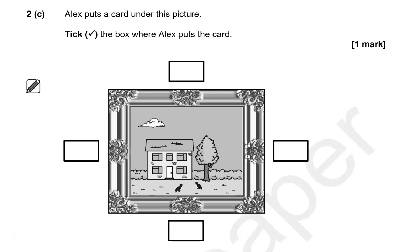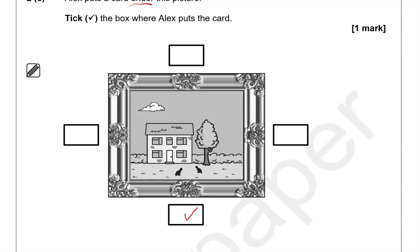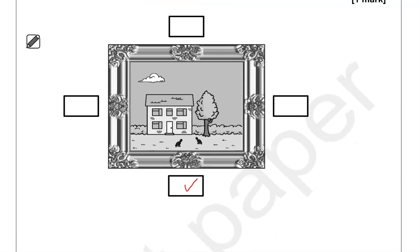Alex puts a card under this picture. Tick the box where Alex puts the card. So it says under. That will be here. So it's not above or to the right or to the left. It's under.